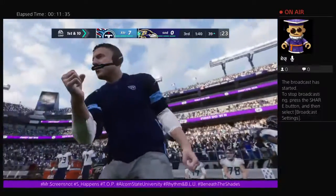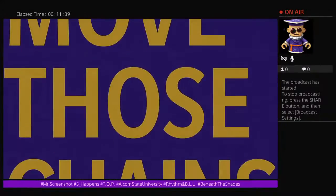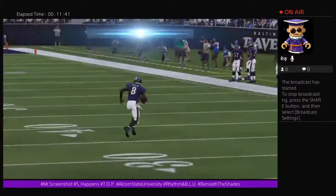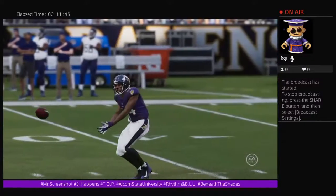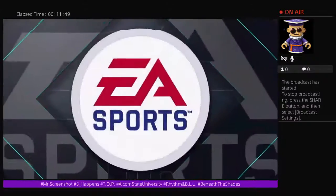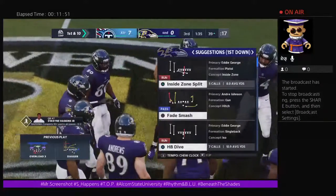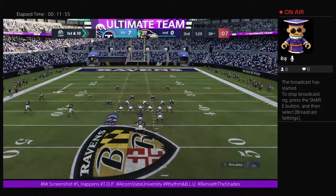We talk about mobility on quarterbacks all the time. Here's where it really pays off. Able to move, evade, and is accurate throwing on the run and picking up a first down. Still in search of their first touchdown of the game, but they're on the move.